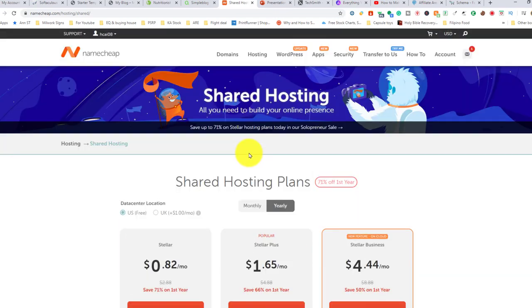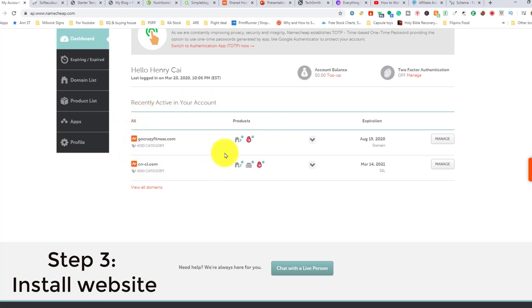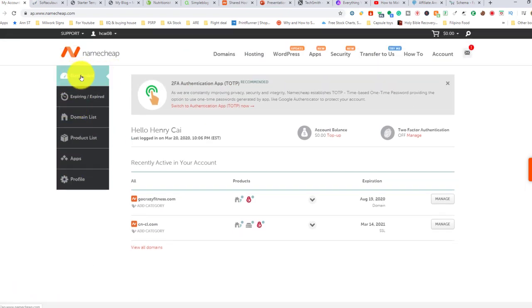Okay, so without further ado, why don't you register the domain and register the hosting, and then log on to the account. Now you're in step number 3, which is where I'll show you how to install. So basically, I have 2 domains running under this account. So I'm going to use this one right here. We're going to go down here to the dashboard.